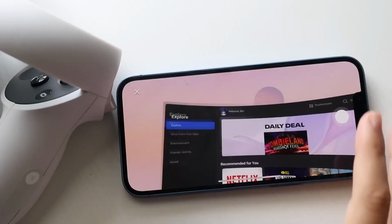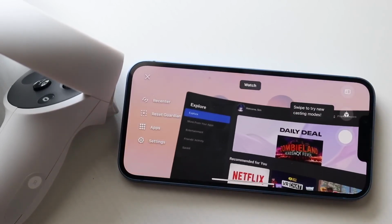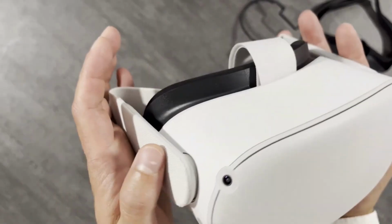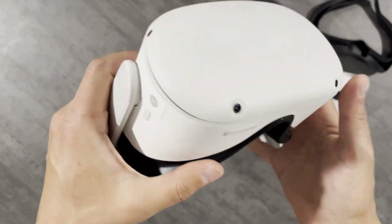Now, I know some of you may be thinking, I already own an Oculus Quest, why would I need to buy another one? And that's a valid point. But let's be real, the MetaQuest 2's improved design and performance alone is worth it. It's like upgrading from a flip phone to an iPhone. You didn't think you needed it, but once you have it, you can't imagine going back.